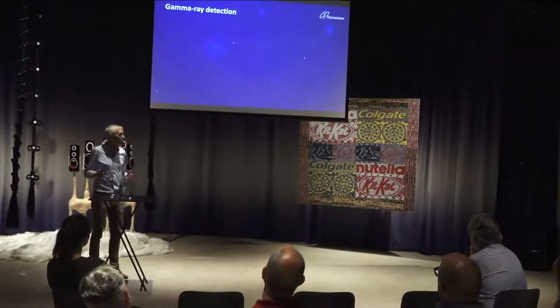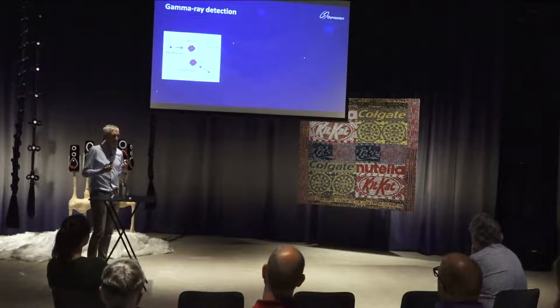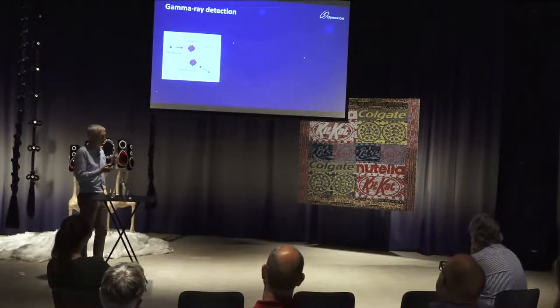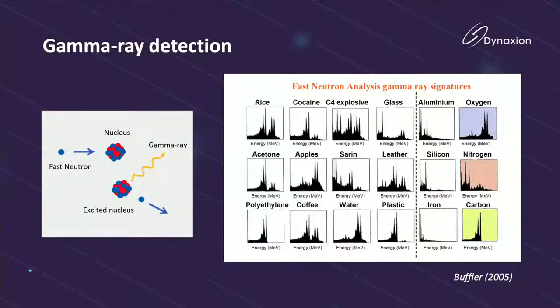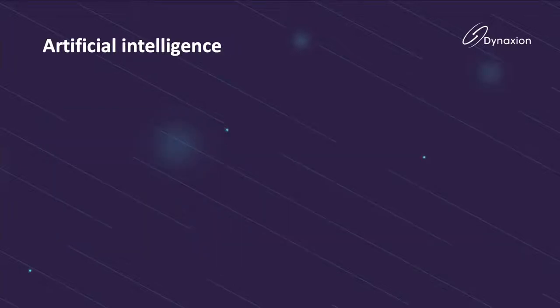Gamma ray detection is also a large part for us because the process is the following. A fast neutron hits a nucleus, and then it excites this nucleus. And when it de-excites, it sends out a gamma ray, and that gamma ray is specific for the nucleus. So by using a spectrum, we can actually determine what the material is inside. And this is a diagram of different spectra of different materials. What you can clearly see is that every material has its own spectrum. And just by identifying these spectra, we can tell something about what's inside of the object.